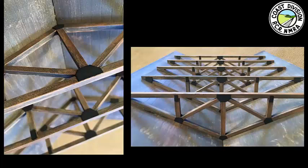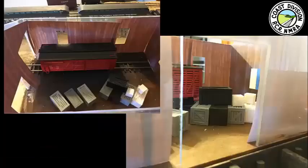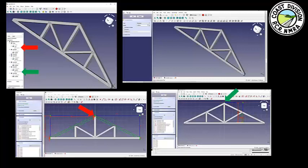And then we talked about this, some paper gussets there on the trusses. And so they're going to go in here and you'll just see a little bit of them.